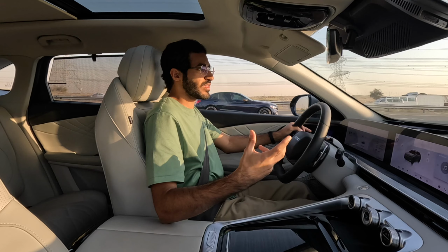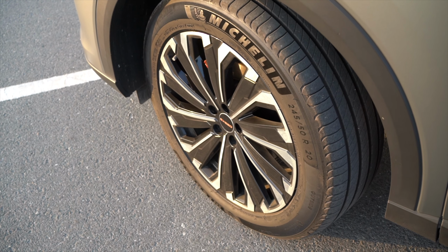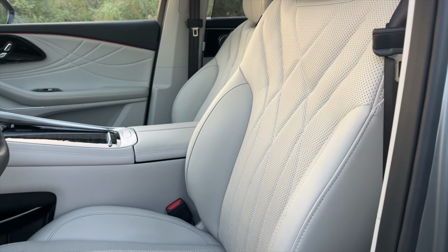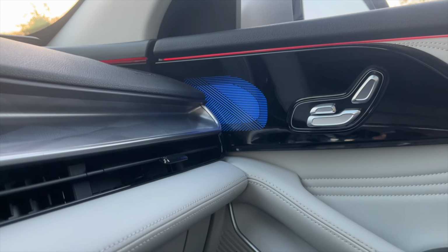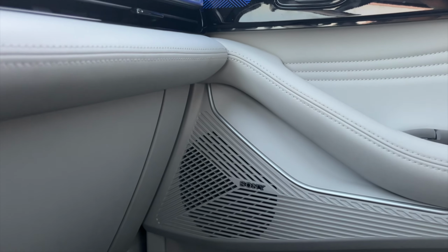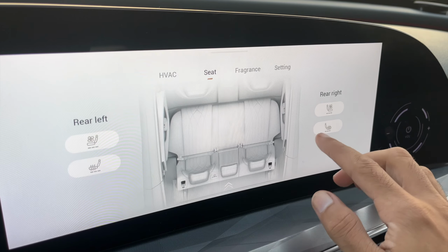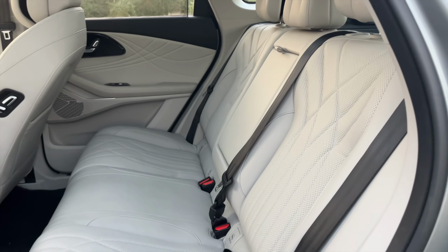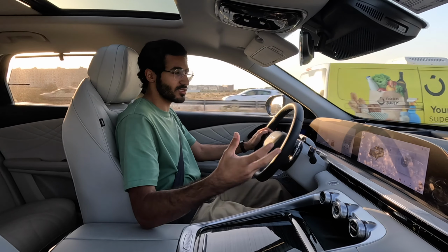And to complement that design, they chose to go with 20-inch alloy wheels with a beautiful, lovely design as well. And when we talk about the interior, you've seen it yourself. It is lovely. The whole place is made out of leather and it's white, so it gives you that spacious, luxurious feel. The seats are pretty comfortable and you've got both cooling and heated seats for the front and the rear seats as well, which I'm noticing is slowly becoming a standard in most of EXEED's models.